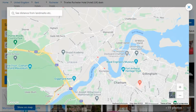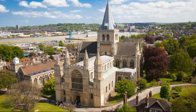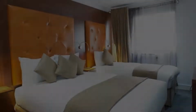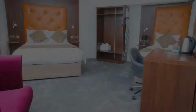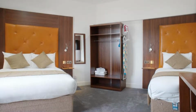Number 3. The location of the hotel is attractive and the guests love walking around the neighborhood. Check-in time is 3 p.m. and check-out time is 11 a.m. Guests are required to show a photo ID and credit card at check-in. Pets are not allowed in this hotel.